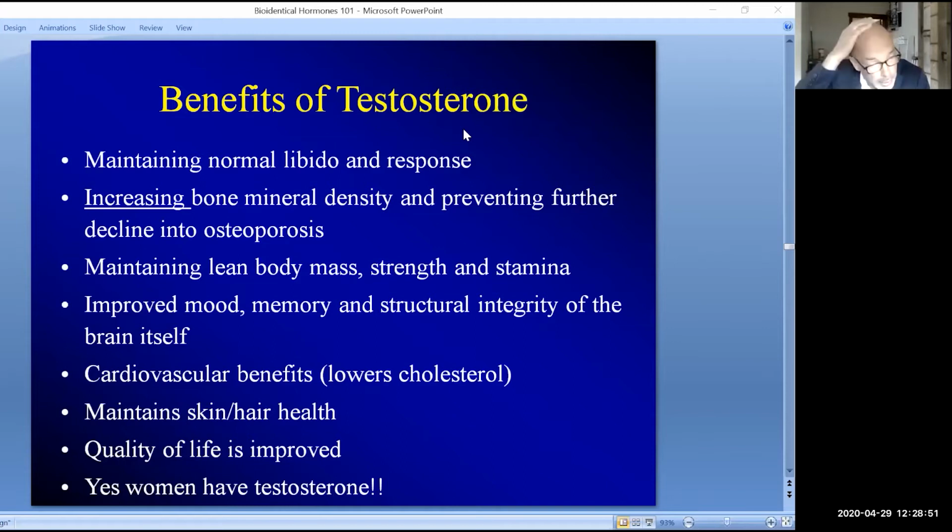Testosterone. Look what it's done for my hair. Testosterone, in terms of its benefits: quality of life, lowering cholesterol, the energy level, and then of course the increased sex drive. Men like that, so do women as well. Absolutely. And speaking of women, yes, women have testosterone also. It's less testosterone than men, of course, but women need testosterone also. There's a lot of benefits to it.